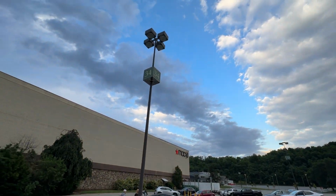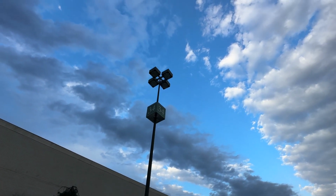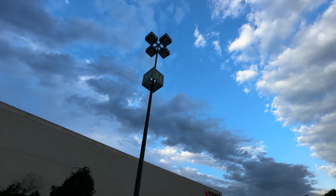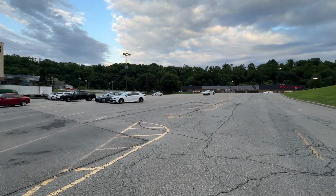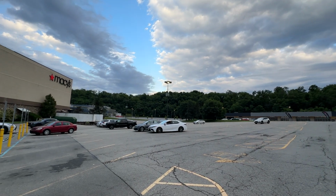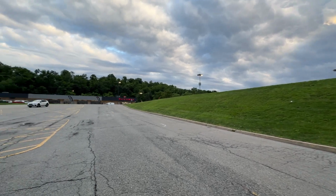These numbers apparently have changed over time, and the lights have changed over time. They weren't these boxy lights, they were more tapered lights, but still in groups of 4, and still have number panels. So these are pretty much the original poles as far as I know, all through the mall parking lot. But it's kind of a weird numbering system. 33, 34, and then 37 is right there.